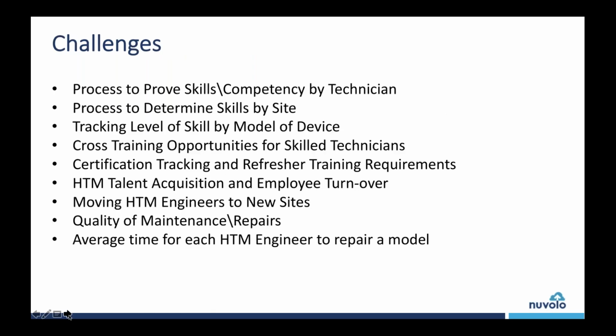So, some of the challenges, right? We think about what's that process to prove skills and competencies by your technicians. Is it manual? Is it in someone's head? Do we actually have a more mature process, like some of the folks back here, of actually documenting that? And what is the process to determine those skills site by site? If I look across all my hospitals, if I'm a large health system, I want to know what skills I have at each of my sites. Do I need to maybe move engineers around and cross-train across my hospitals and locations?